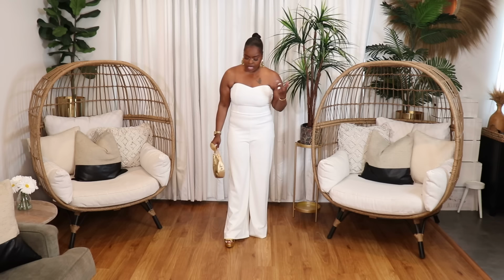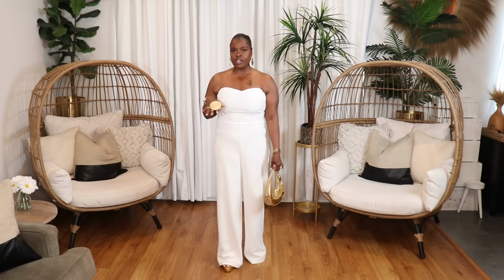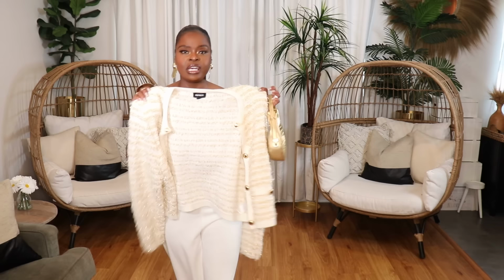It's just a very nice, elegant, simple jumpsuit, clean line. Something that I really was looking forward to wearing for tonight's event. It's just a dinner, so I wanted to wear something comfortable but also super elegant. For my outerwear, I'm gonna be wearing this little tweed jacket from Express. I'm gonna throw this on top of my outfit. As you can see, it has nice gold buttons on there, and it's a very elegant outerwear piece.